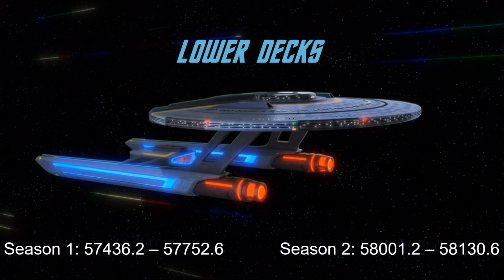In the 2 seasons of Lower Decks so far, we can see stardates starting in the 57,000 range, which is consistent with the description of the show as taking place about a year after Nemesis. And we see this moves into the 58,000s in season 2. So this places Lower Decks in the years 2380 and 2381 so far.